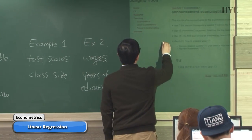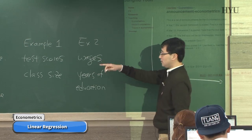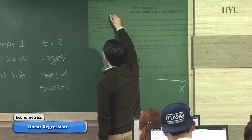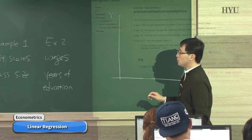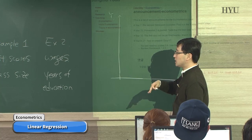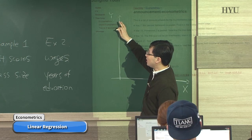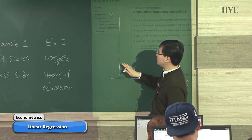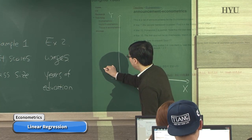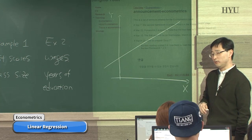So the idea is, let's think about this first example, test score and class size. So this is x, this is y. We like to understand the variations in y in terms of the variations in x. The y has some variations, right? Some classes have a very high test score. Some classes have a low test score. And they also have variations in class size too. So our idea is maybe this straight line somehow summarizes the relationship between the two.